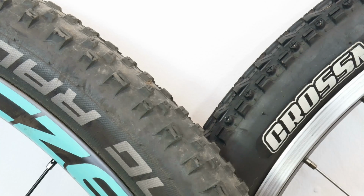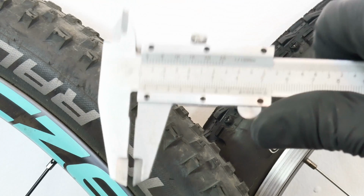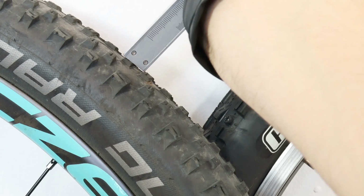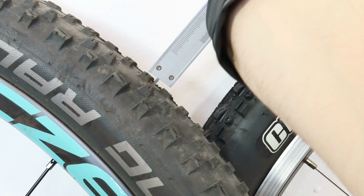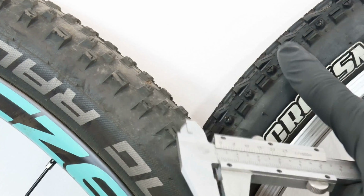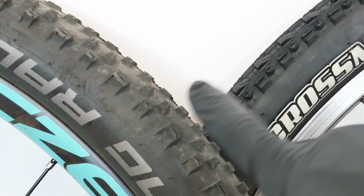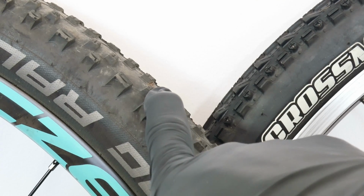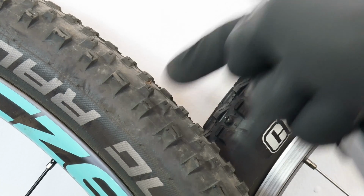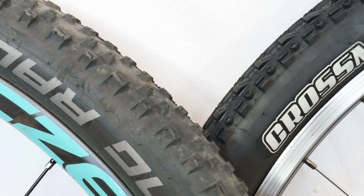The knobs are pretty much the same height. We've got almost 3 millimeters on the Crossmark and 3 millimeters, I would say, on the Racing Ralphs, exactly. But this one has been ridden a bit more than this one. This one has maybe around 1,000 kilometers. And this, I would say, 200 kilometers. So the central area of the tread, I would say a bit more than 3 millimeters, maybe, for the new tires. On the sides, it will be more.